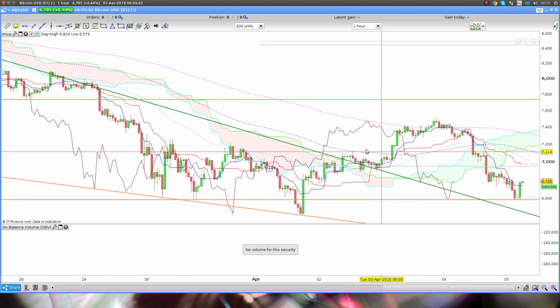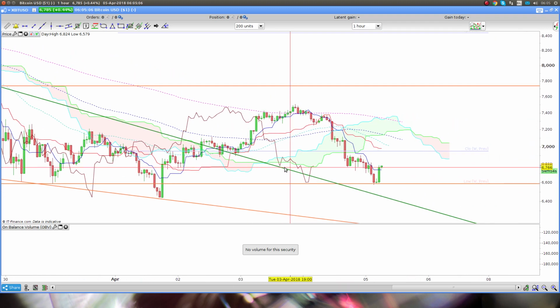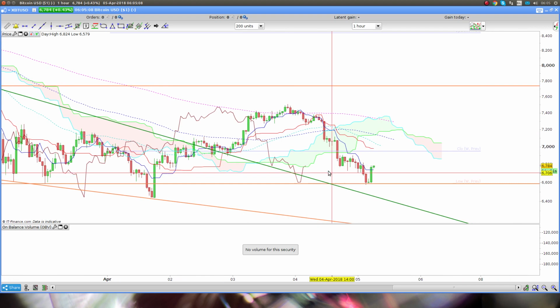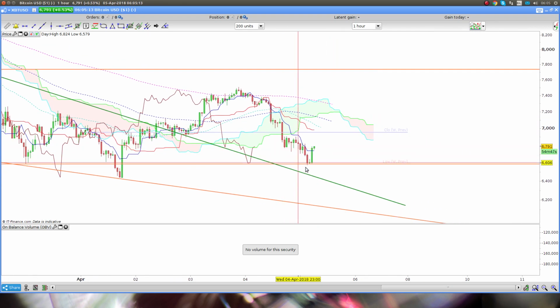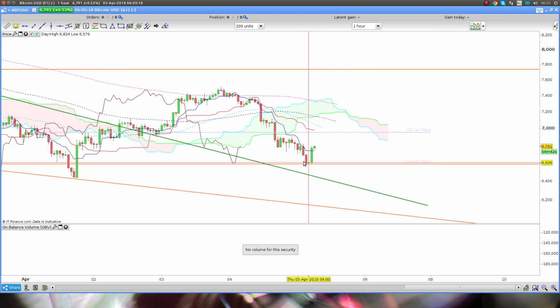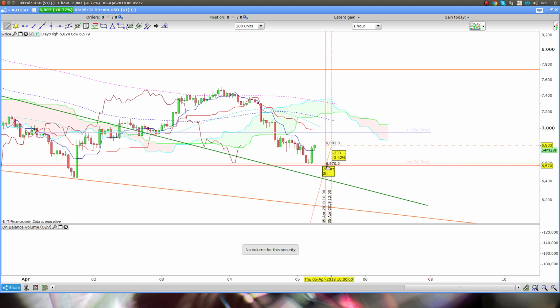Let's just go to the 1 hour here. Now, there's nothing really else on the 1 hour. I suppose we could argue on the 1 hour that there's a reversal pattern there. We've got green bars down onto a support level, indecision with an engulfing bar. So you could actually take a trade right here with a 200-point stop loss if you're trading the 1 hour.